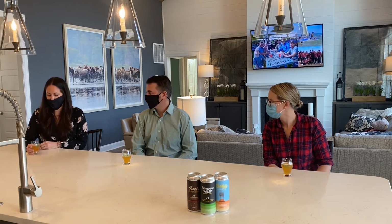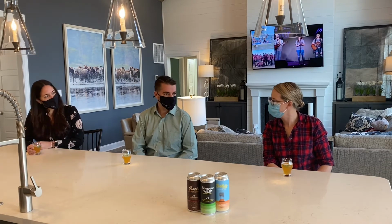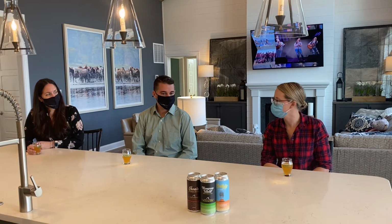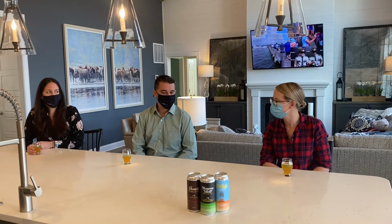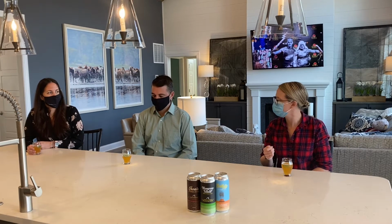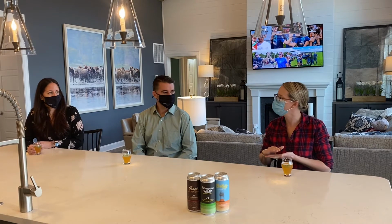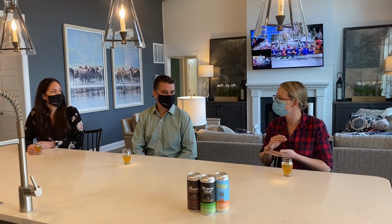Sometimes the IPAs can get a little too hoppy for me, but I really can taste that grapefruit, which I love. Well, and the nice thing about this, especially as you're talking about not liking overly hoppy beers, is you have enough of a caramel body to it that none of that bitterness really jumps out at you. It's very well balanced in a way that there is no major cloying bitterness.